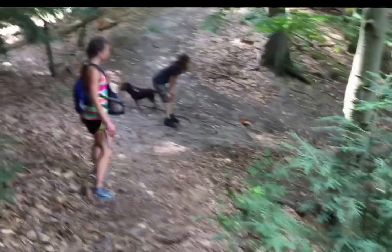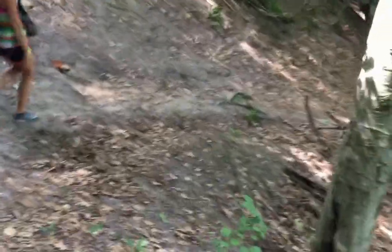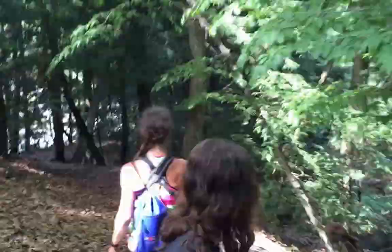Okay, not very far from that spot, we come to our next turn. There's a T in the road, you're gonna turn right. Now all these directions may seem difficult, but really all you're doing is making a giant loop. At the bottom of this hill, which again is not very far, you're gonna turn left. We're heading back to the car now.